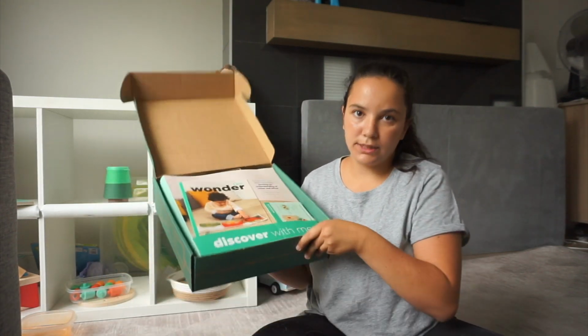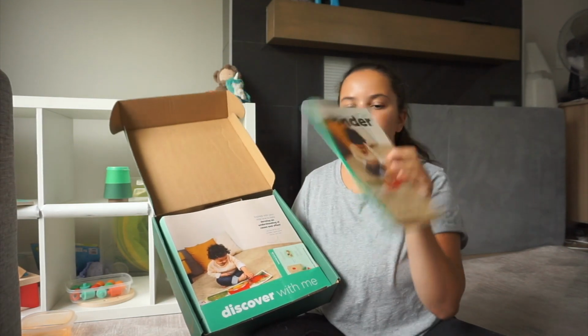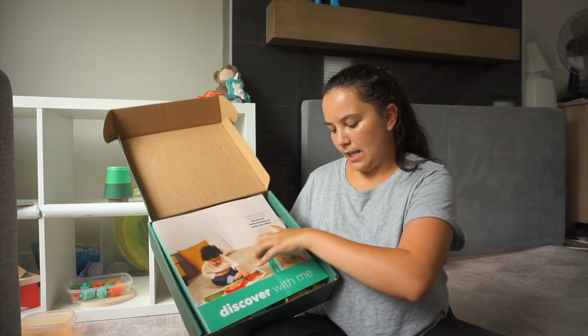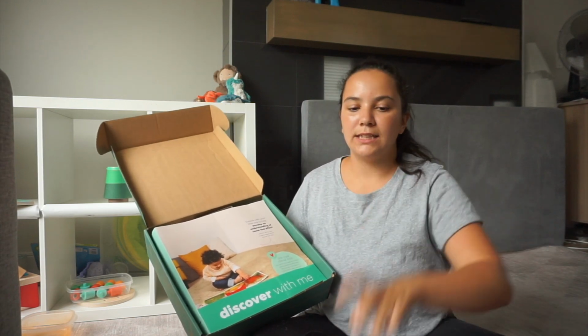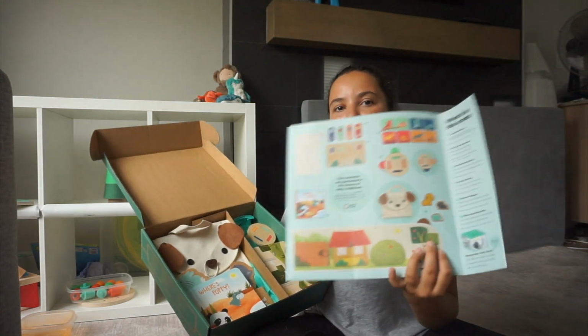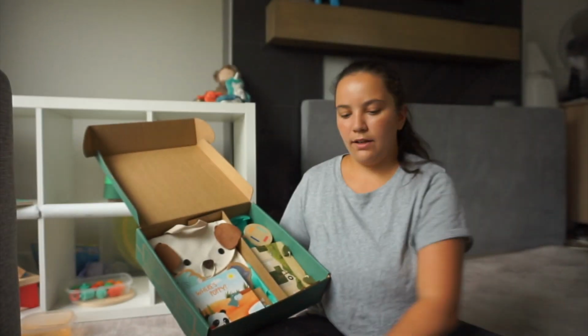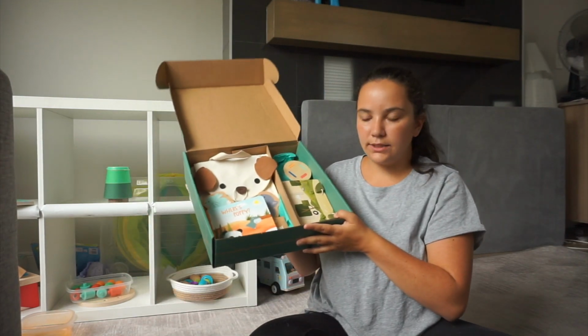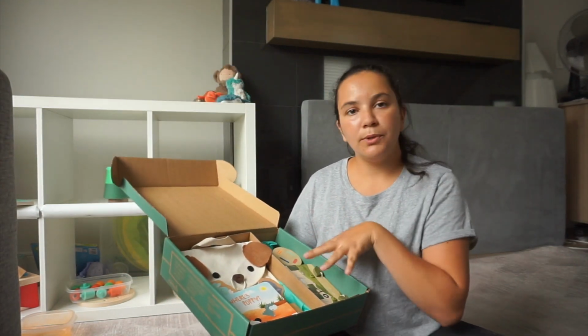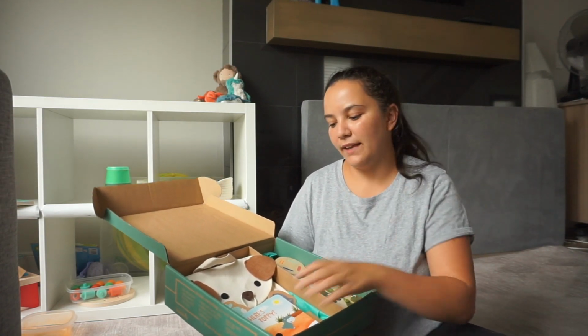So I'll show you what's in the crate. At the very top we have the little pocket with the Wonder magazine and the little cards that explain the toys, and then this big cover that also shows the toys real quick, so I'll give you a look. And then these are the toys, so I'll show them super quick just so you see what's in the crate, and then I'll talk about them some more, because I know some of you only want to know what's inside, not what I think about it.